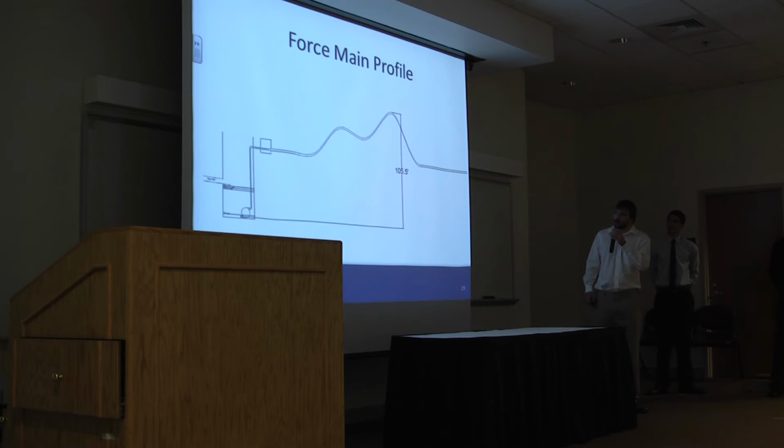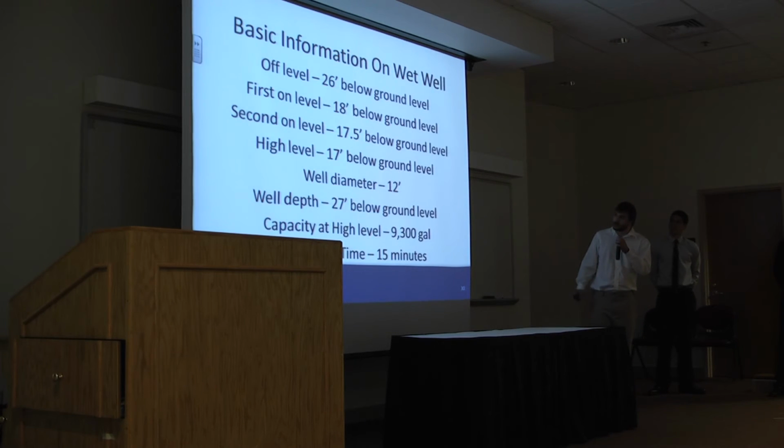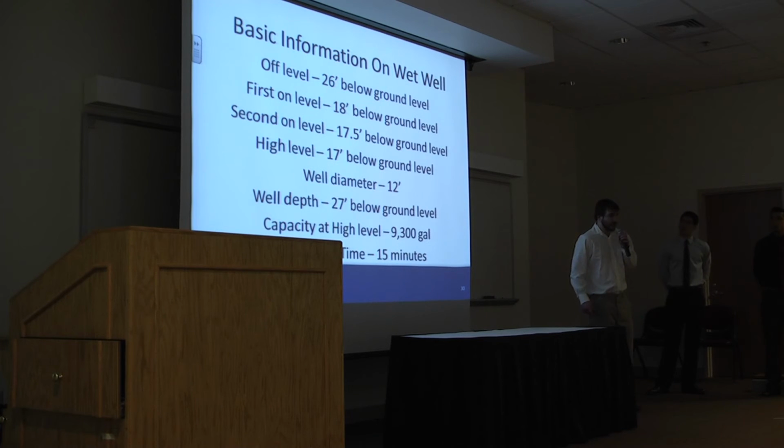This is just a drawing we made in AutoCAD that shows the large difference between the water level in the lift station and the highest point in the pipe. This is just some basic information about the wet well. The biggest points here are that the diameter of the well is 12 feet and that the capacity within the wet well is about 9,300 gallons.